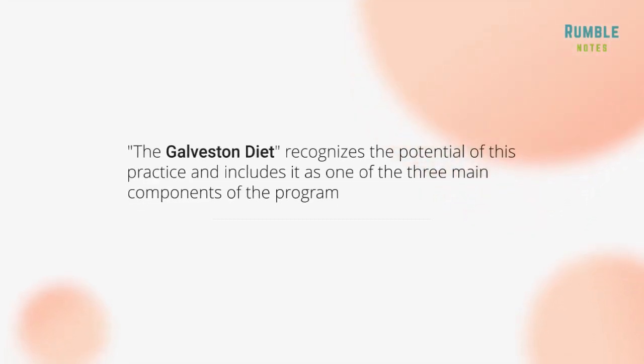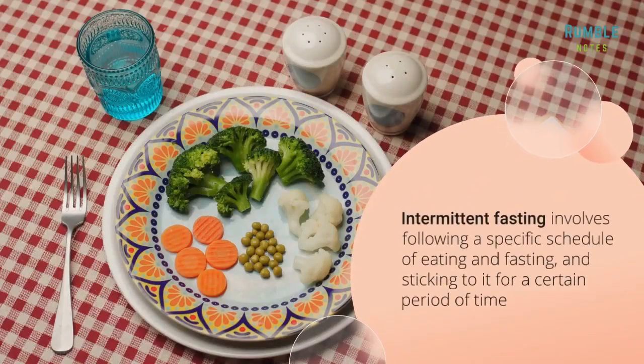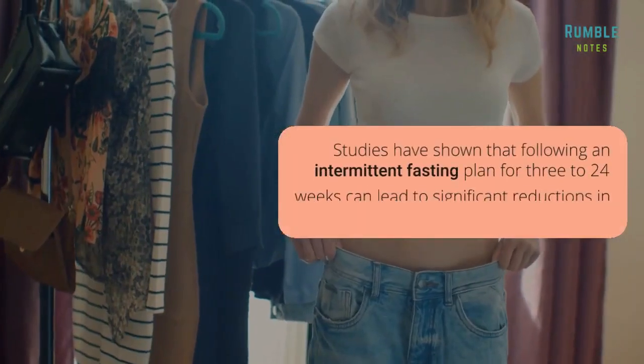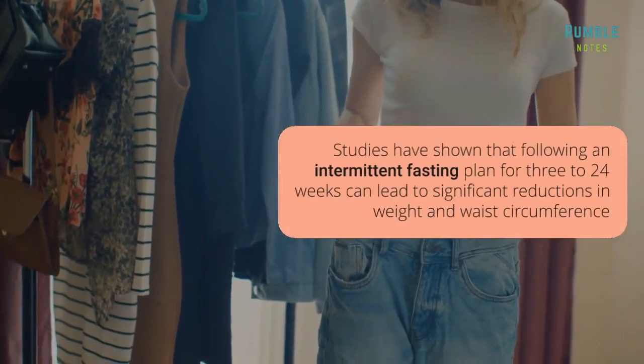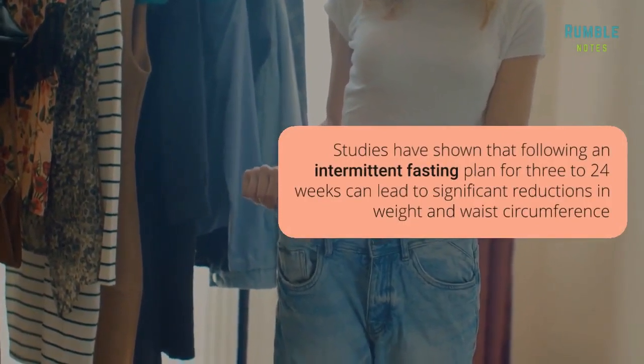The Galveston Diet recognizes the potential of this practice and includes it as one of the 3 main components of the program. Intermittent fasting involves following a specific schedule of eating and fasting, and sticking to it for a certain period of time. Studies have shown that following an intermittent fasting plan for 3 to 24 weeks can lead to significant reductions in weight and waist circumference.